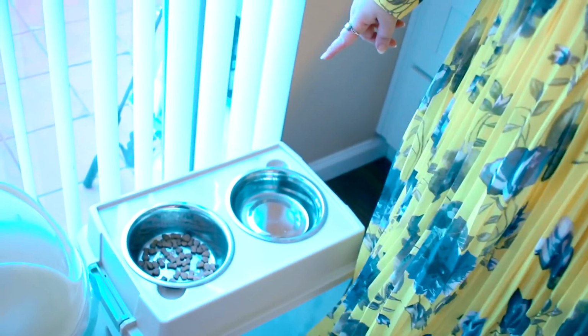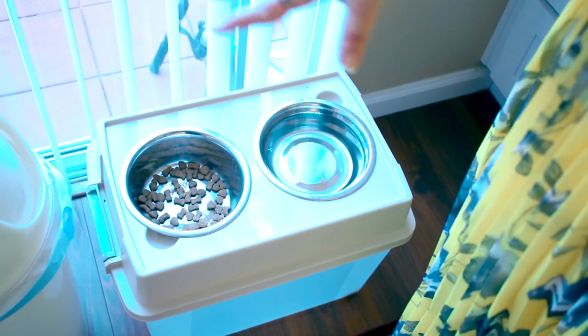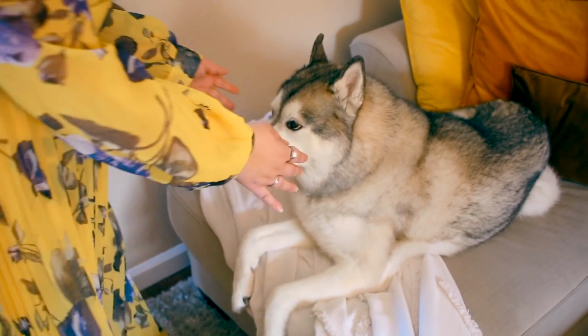Oh, this is Nico's eating station. I will link this because a lot of people were interested in this on my Instagram. You can put the food in here, and then it's raised, so it's not on the ground anymore. And Nico was always so used to eating on the ground, so now when he drinks his water, he chokes every time because he's not used to that. That's better for his neck. This is Nico's toilet. We want to put a pool out here, but I'm still deciding if I want to do that. It's so cute.